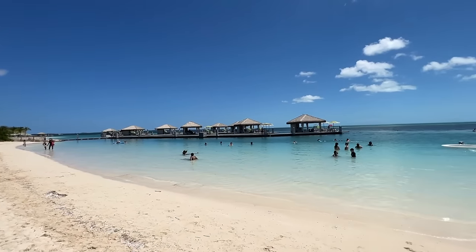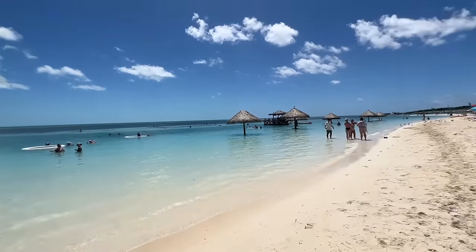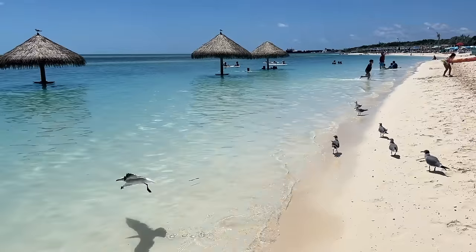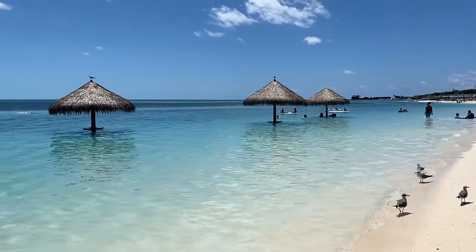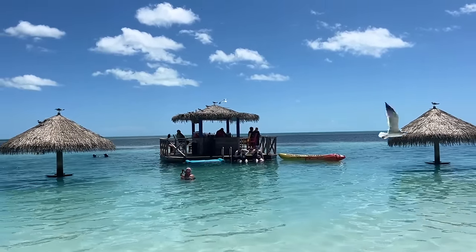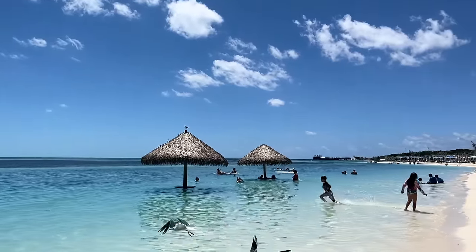And there are the cabanas. This is South Beach. And this also just keeps going. So the Oasis Lagoon had a walk-up bar. This has a swim-up bar. Look at that. Little swim-up bar there. That's cool.